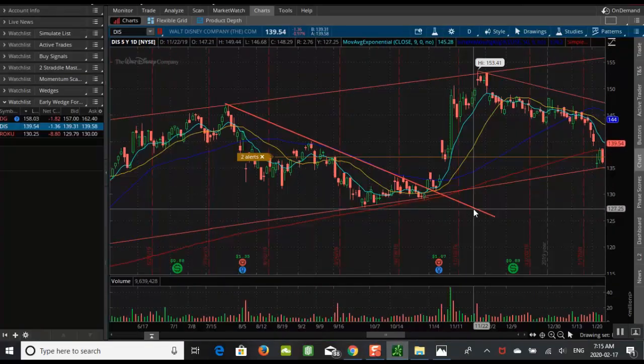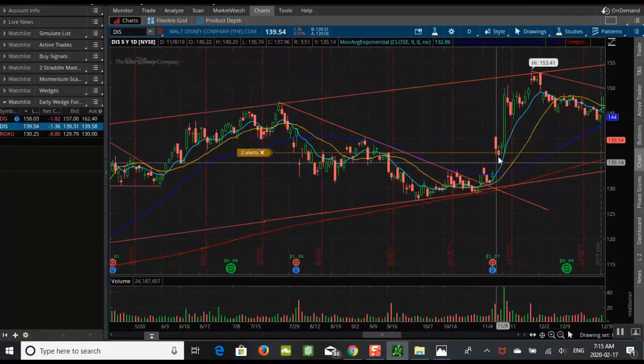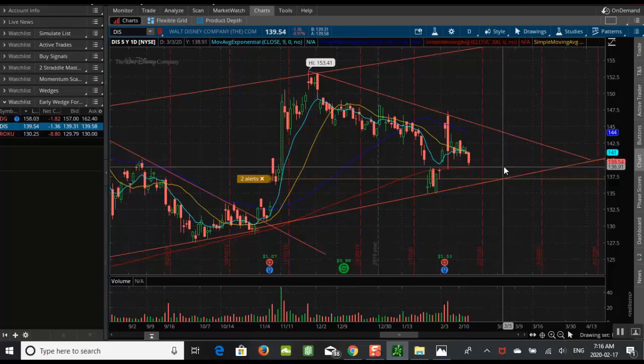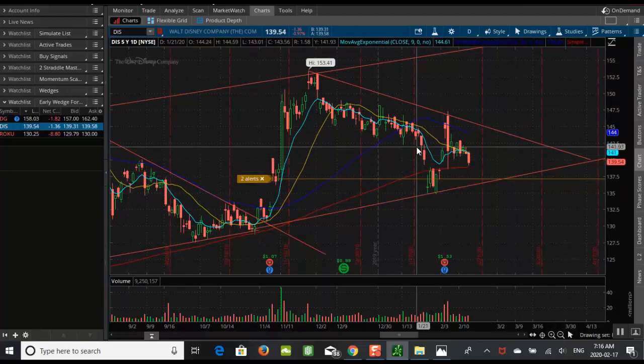But from a technical standpoint, guys, look at this last wedge formation here, blow right through. And with these wedge formations, you'll easily make 4 to 5x on your money, and you can get out. I mean, you can make more, but that's usually my target. So you invest $1,000, you can easily make $5,000. I'm talking about a couple of days to a couple of weeks holding your money here with stock options. So that's what I wanted to talk about from Walt Disney.